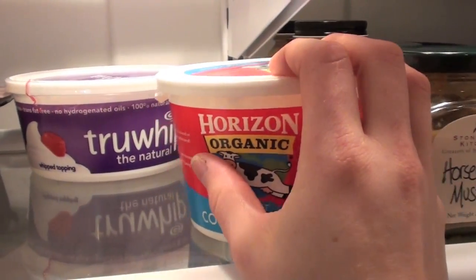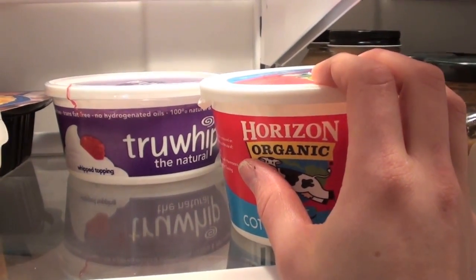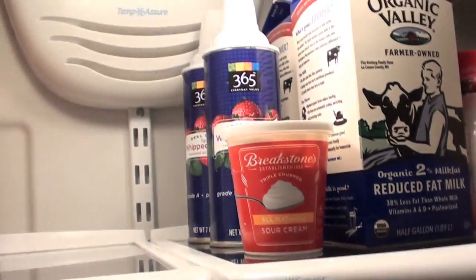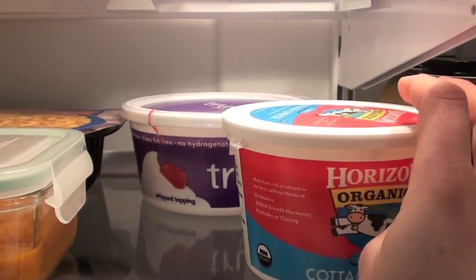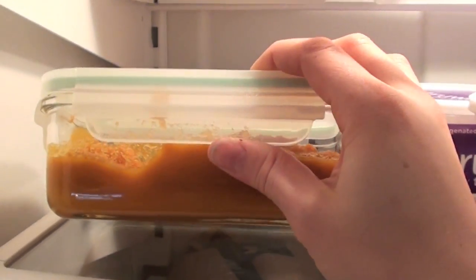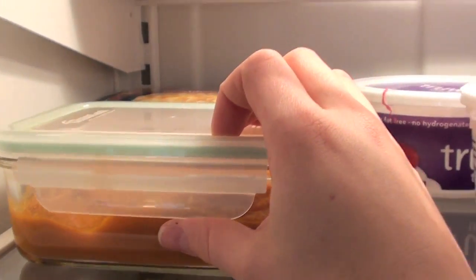And then I have True Whip, which is a whipped topping that I got at Whole Foods because I like ice cream with whipped topping. I only use whipped cream for beverages. I use whipped topping, which is kind of like Cool Whip, but like the natural version, for ice cream.